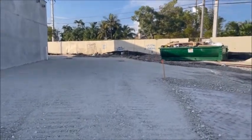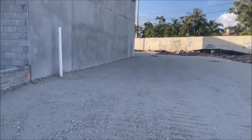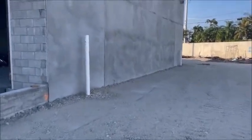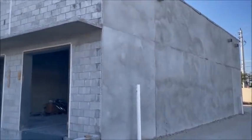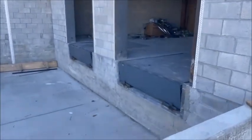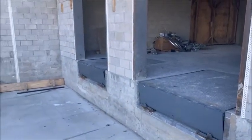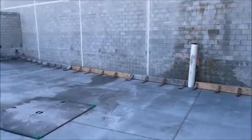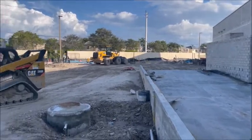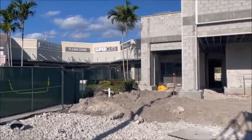Here you're gonna see where they're starting to grade around the building. This looks finished. And I guess what they're gonna do is probably pave it. Here's your loading docks. You've got everything ready to go. Right there. And there you have it, December 17th, 2021. We'll be back.